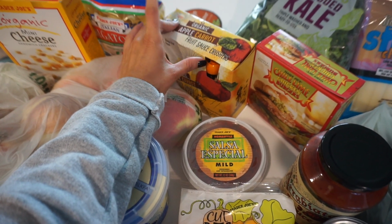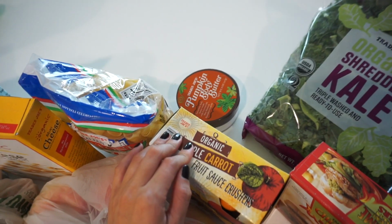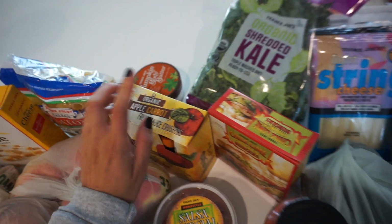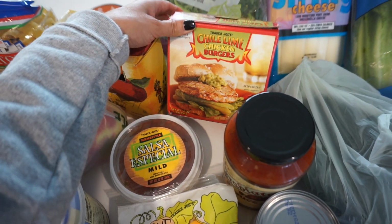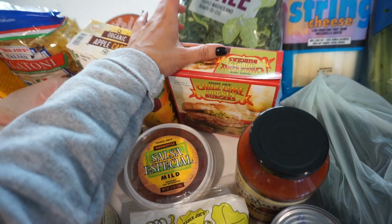These are just quick and easy for Arlo. They're an apple carrot. I was able to grab the pumpkin body butter, grabbed a thing of that. These I've heard amazing things about. Haven't tried. They're the chili lime chicken burger. I thought these would be good for like a lunch option.